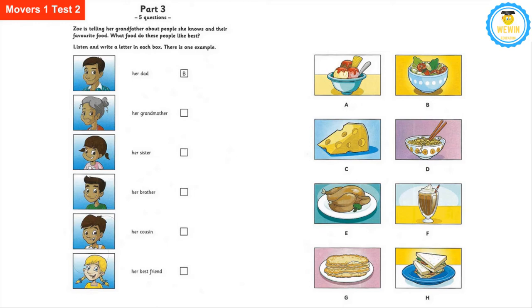What does your brother like best? Oh, he's always eating. He loves all food. I know he likes it when we cook chicken. That's right. But he loves pancakes more than that. And I like those too. Let's make them for him today.